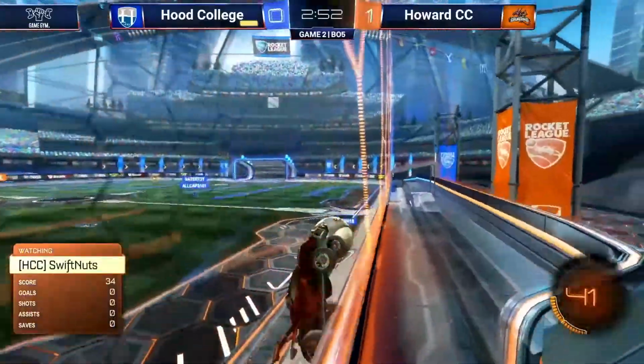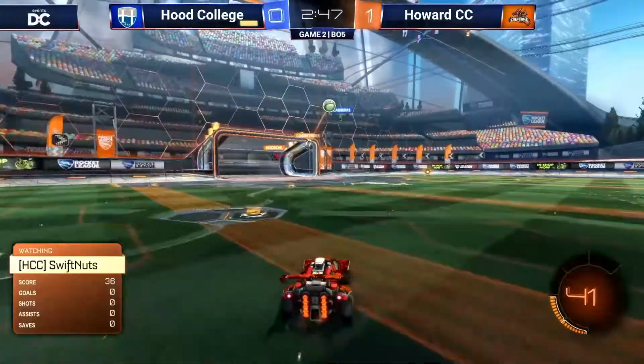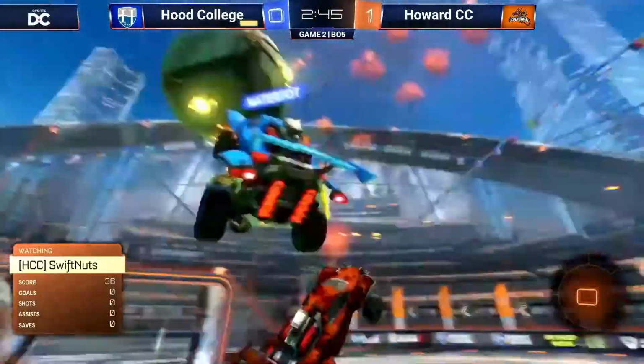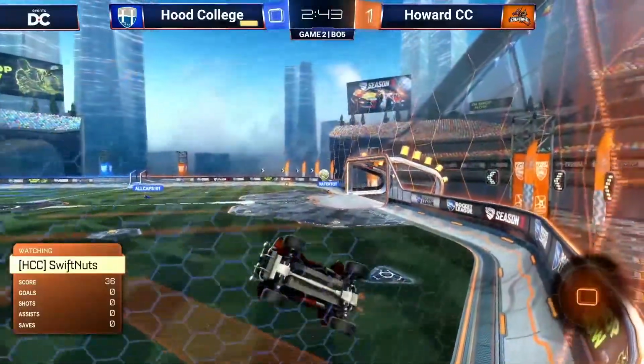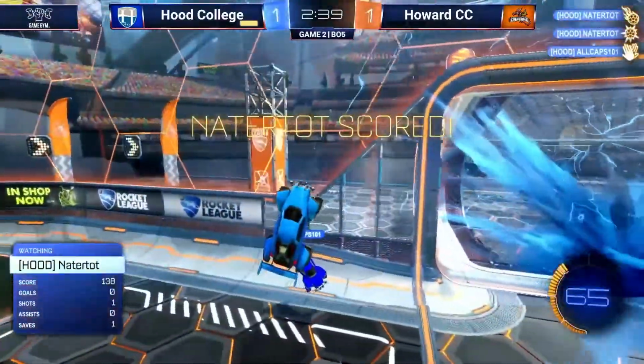Howard looking to threaten again. Into the corner. The centering feed. Slamming is there with the clearance. Just under 3 to go here in game 2. Hood College with the series lead, 1-0 so far, but in game 2, Howard up 1-0, approaching the halfway mark now.